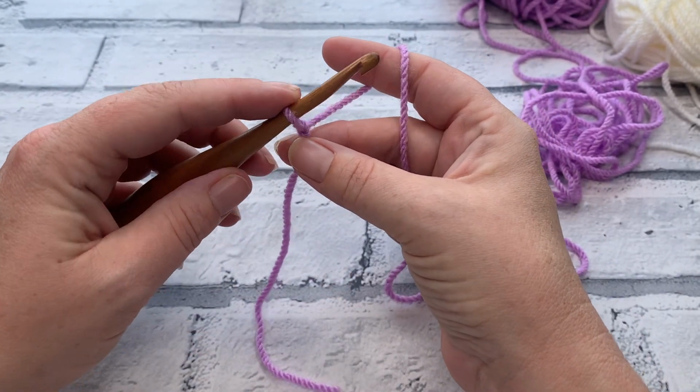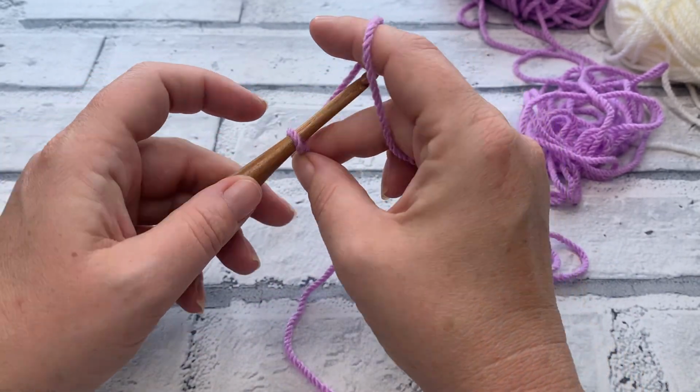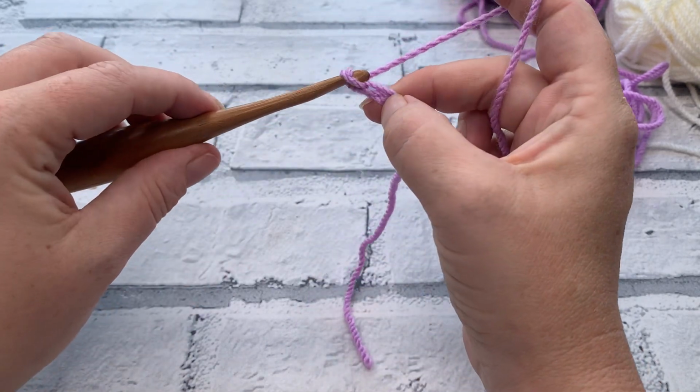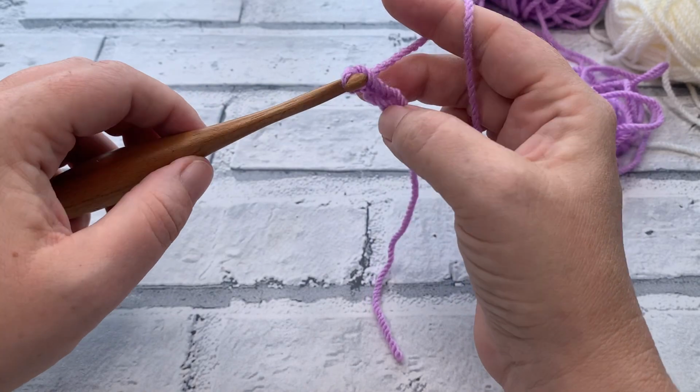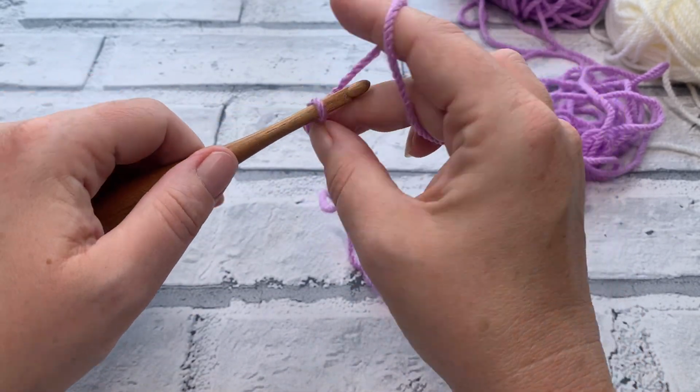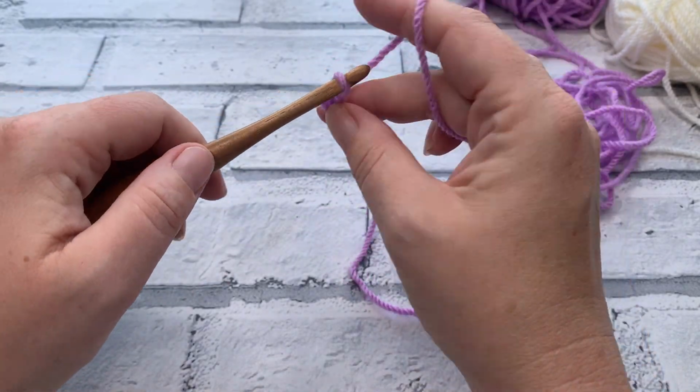We're going to start by making a chain of 26. So we just yarn over the hook, bring that loop through the hook to create our chain, and we do that for a total of 26 times. So make your chain of 26 and I'll be back with you for the rest of row 1.